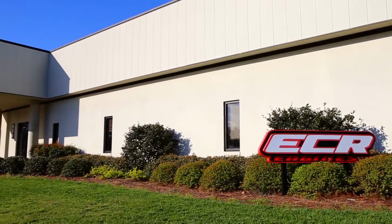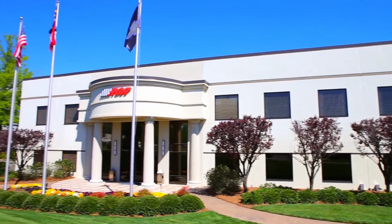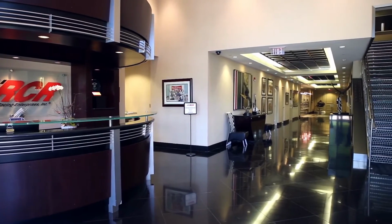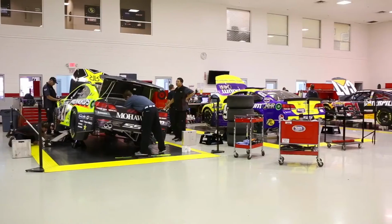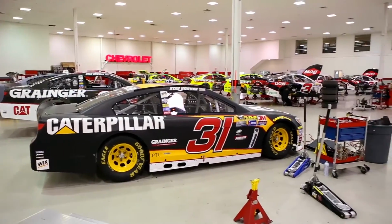ECR Engines is a high-performance engine production and research development company located on the Richard Childress Racing complex in Welcome, North Carolina. We produce over 600 engines a year for teams such as Richard Childress Racing, Germain Racing, and JTG Daugherty, and others. We also provide all of the Chevrolet Corvette engines for the Daytona Prototype class in the United SportsCar Championship Series.